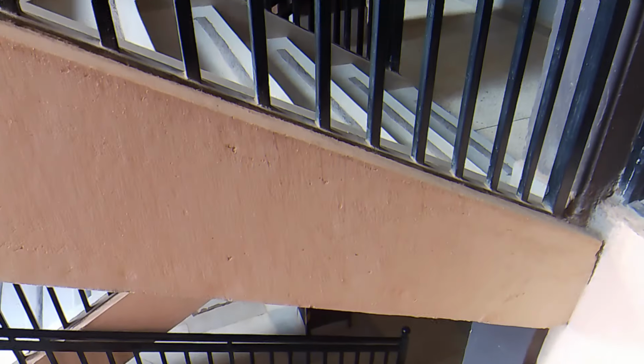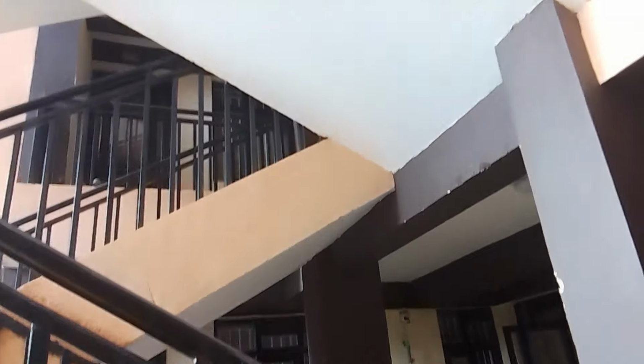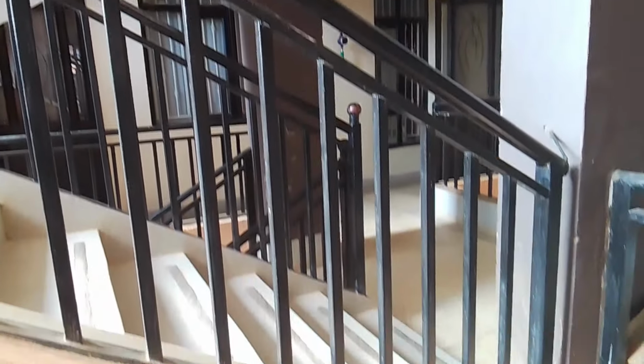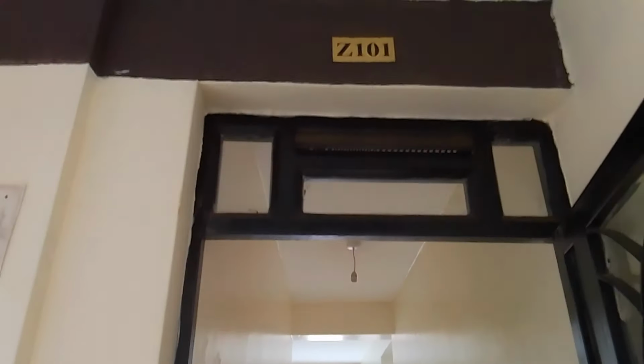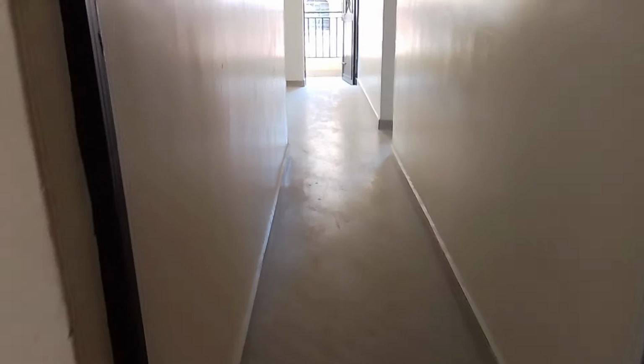So let's get to see the second option that we have. Again, the difference between this apartment and the other is just a few meters. It looks new, though it's not new. It's a very nice house. Very nice apartment, clean apartment. So these are two-bedroom master en suite that go for 25,000. This is the main entrance.